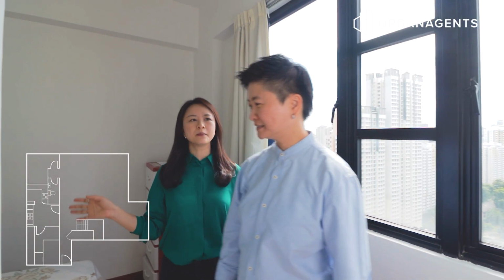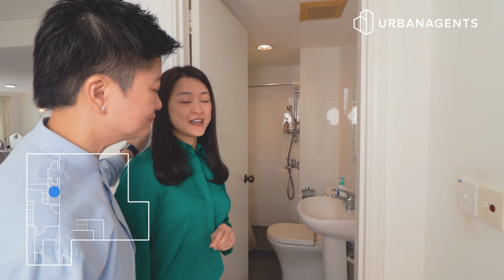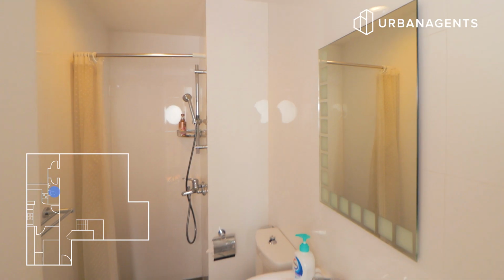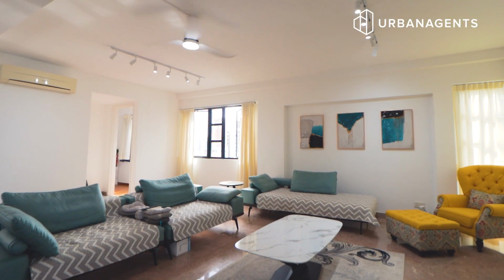Come, let me show you the common bath. Sure. So this is the common bath, just opposite the guest room. As you can see, it's quite well maintained. You see, shower, WC, everything is here. It's very easy and very convenient for the guests. So right now, shall we go and check out the rooms in the upper floor?